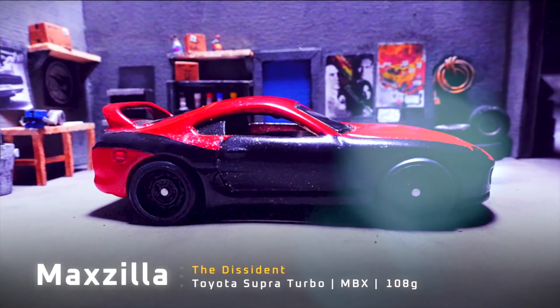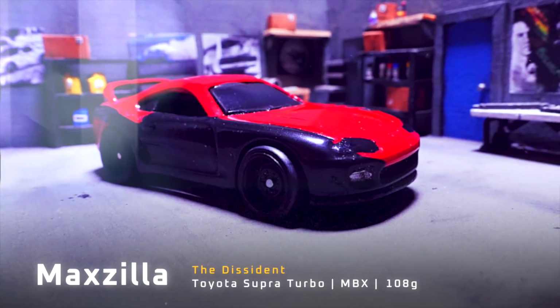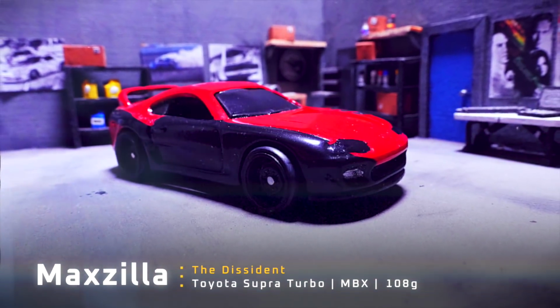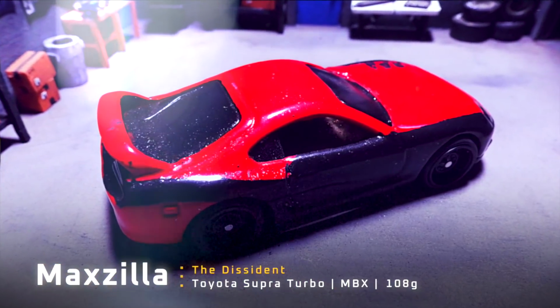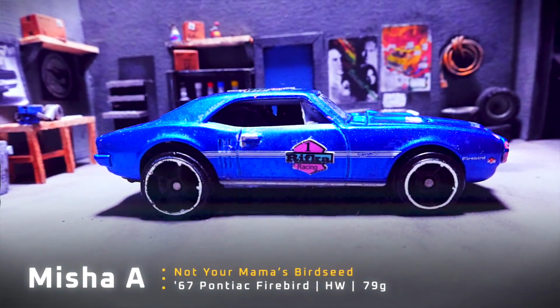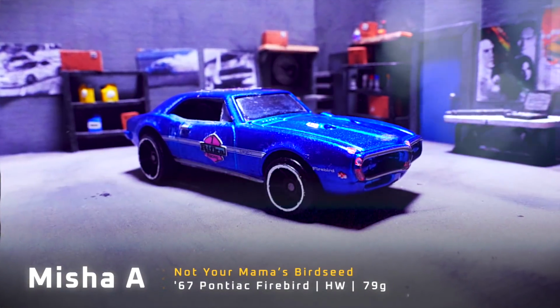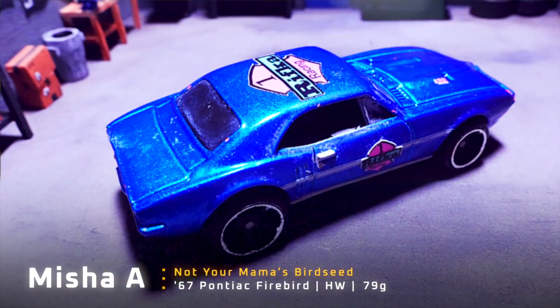Maxzilla is driving in the Dissident. The Dissident is a Toyota Supra Turbo weighing 108 grams. Then we have Misha A driving in Not Your Mama's Birdseed. Not Your Mama's Birdseed is a 67 Pontiac Firebird weighing 79 grams.